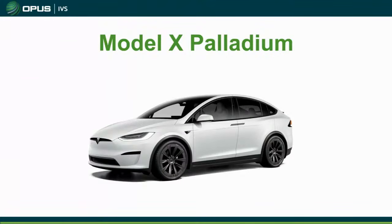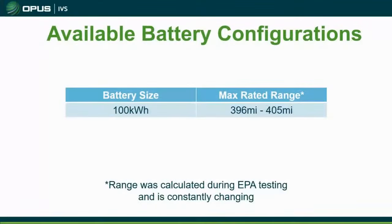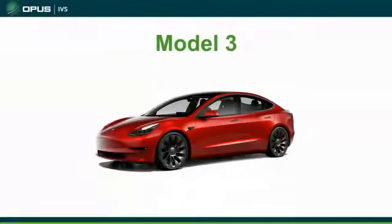But like the S, the only thing that's really the same is the appearance. It's got a complete and total makeover. So drivetrain is going to be the same as the S, the dual motor all-wheel drive or the tri-motor all-wheel drive. And it's also got the same battery pack. So the S and the X, they really did their job. And what their job was, was to produce a high-line vehicle so that Tesla could have the funding to provide an affordable vehicle. And that's what this car is. So while the S and X got Tesla on the map, the Model 3 and its companion, the Model Y, is really what got Tesla in everybody's house.